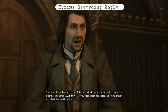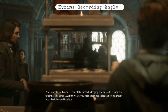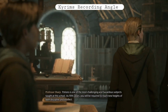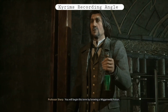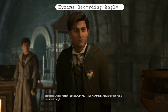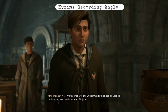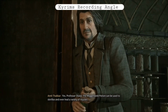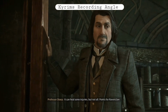Potions is one of the most challenging and hazardous subjects taught at this school. As 5th years, you will be required to reach new heights of both discipline and intellect. You will begin this term by brewing a Wiggenweld potion. Mr. Takar, can you tell us why this particular potion might come in handy? Yes, Professor Sharp. The Wiggenweld potion can be used to sterilize and even heal a variety of injuries. It can heal some injuries, but not all.